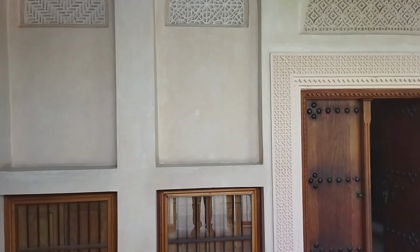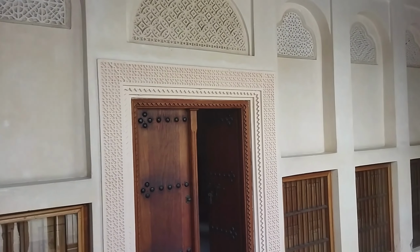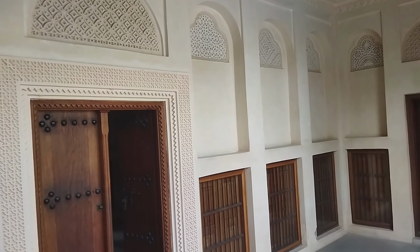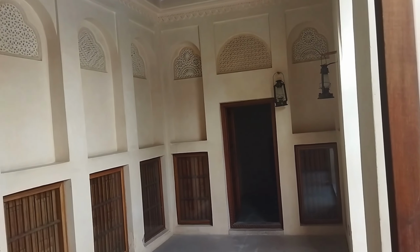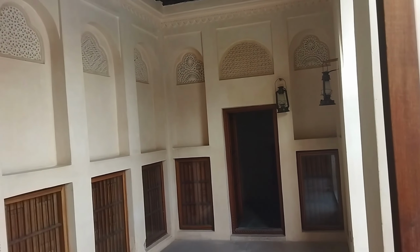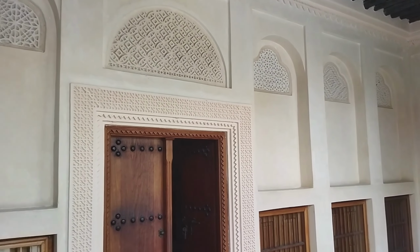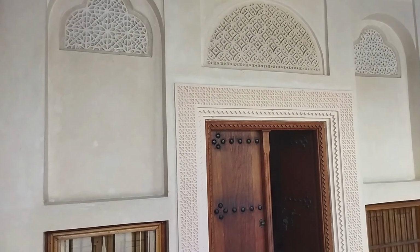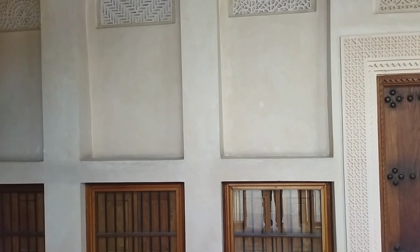Recognizing its historical importance, the Old Palace underwent careful restoration efforts in recent years. The goal was to preserve its original structure while making it accessible to the public. Today, it functions as a museum, offering insights into Qatar's history and evolution of its society.